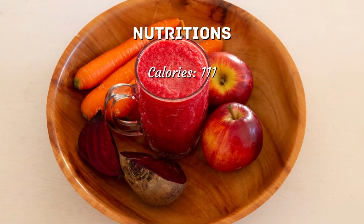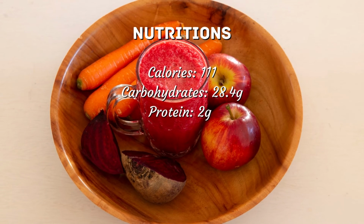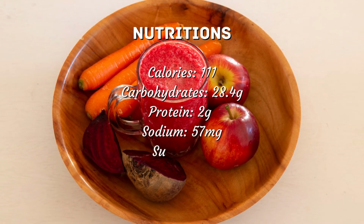Now let's check out the nutrition value you get from these smoothies. Calories 111, carbohydrates 28.4 gram, protein 2 gram, sodium 57 mg, sugar 21 gram.